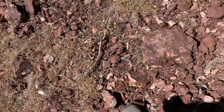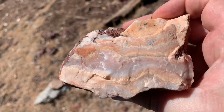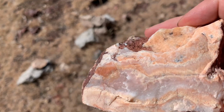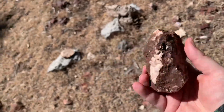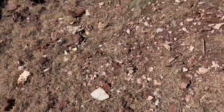I've struck it rich. I mean, come on. That is beautiful. Holy cow. There's just so much banding here. Oh my gosh, and this is big. Oh my word.